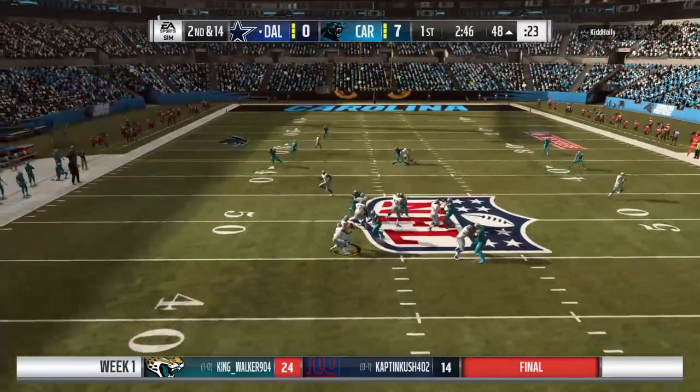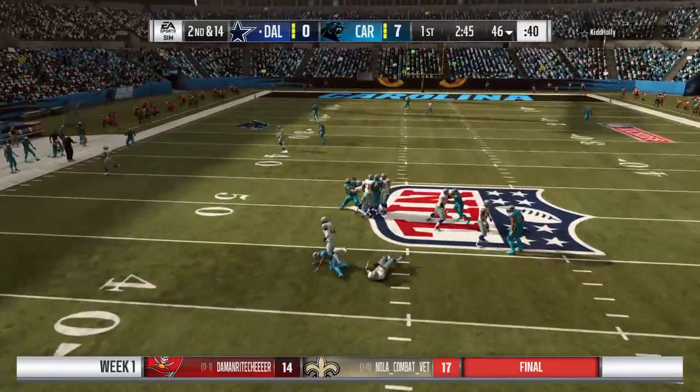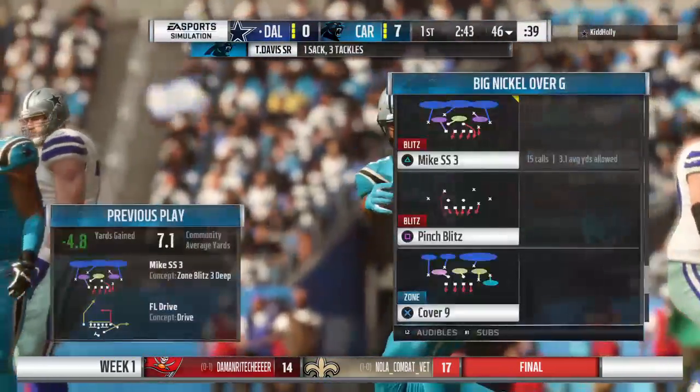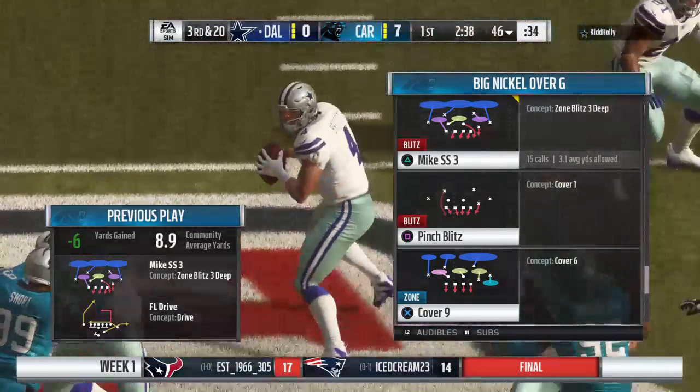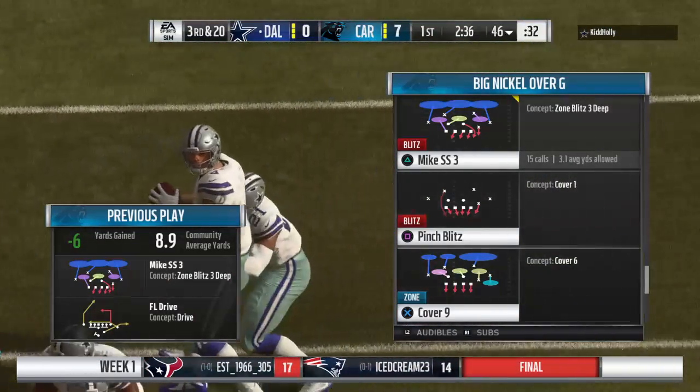Second down, Prescott. And he'll be wrapped up around the waist and pushed down. Thomas Davis leading the surge there. He drops him for a loss of 6.